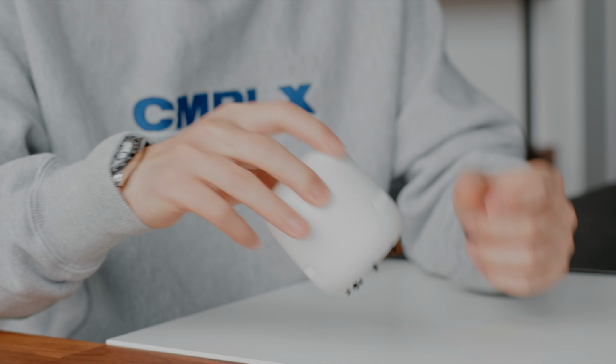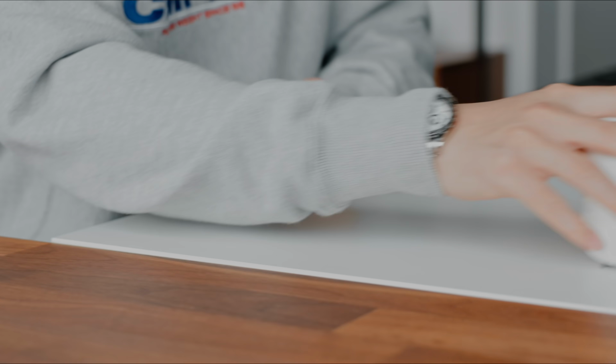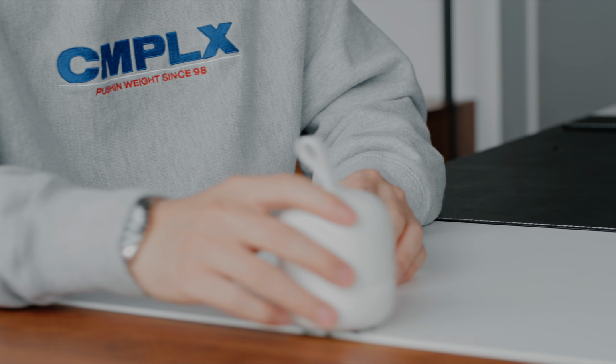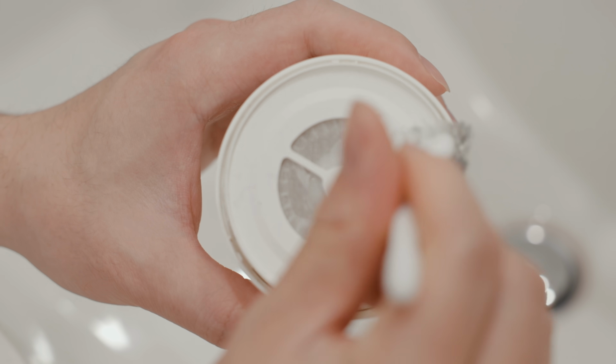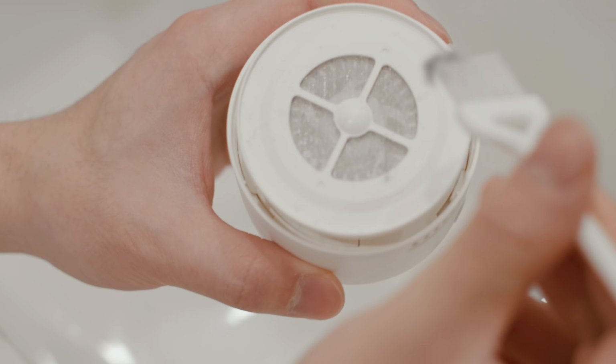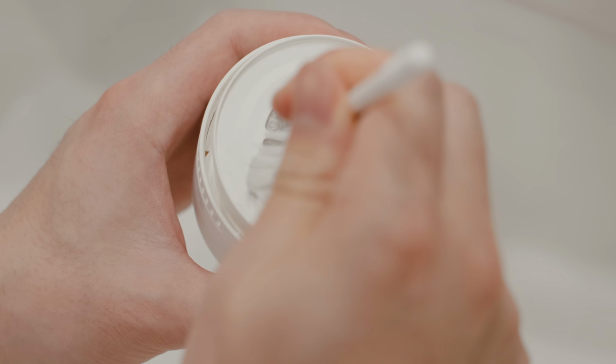There's just one button right here, so it is really easy to use. Just press it right there, run it around, and go along the areas that there might be a bit of dust. And you do feel like there's a bit of a light suction on the bottom there, and once you rotate it, you'll take a look at some of the dust that it collects, and it comes with a brush to just scrape it off into the sink, and there you have it.